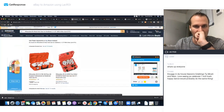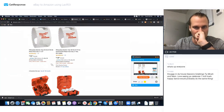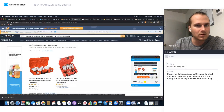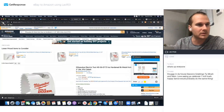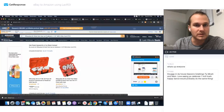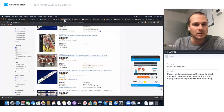What is this? 2.5 inch. 3.5 inch ice hardened bolts, yada yada yada. I think this one might... no, it's a 3 inch right here. Yeah, so all we're looking for is a similar one that we see. So again, this is just going to grab that title and search in that title.